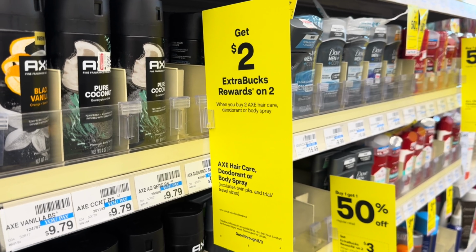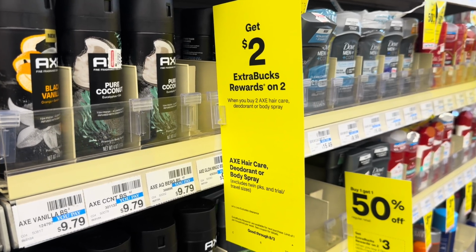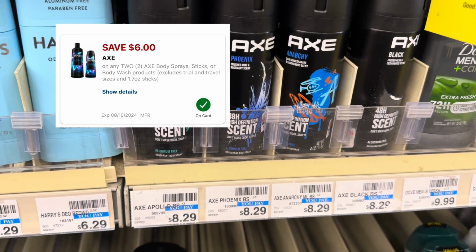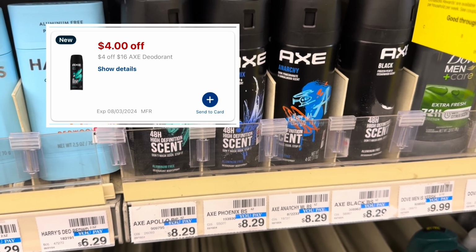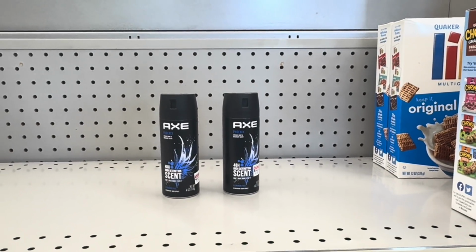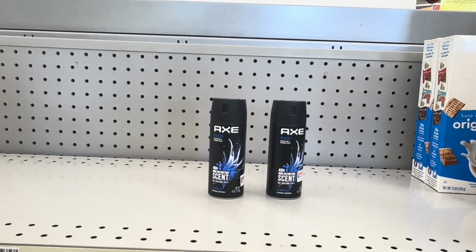They are part of the buy two get $2 extra care box, limit of 1 per week. Pick up two, priced at $8.29 each, and these two will total $16.58. We have a $6 off 2 digital coupon, and I also have a $4 off 1 Axe CRT. The coupon and the CRT will take off $10, dropping it down to $6.58, and you get $2 back, making both just $4.58 or $2.29 each.